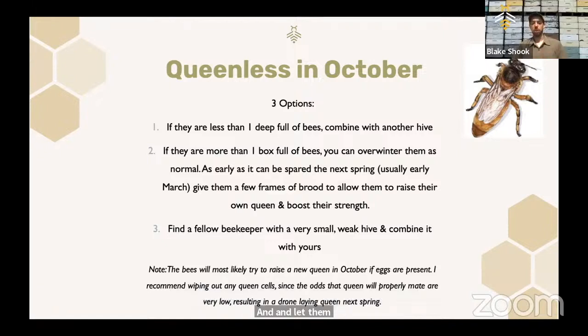Or the final option is that you can find a fellow beekeeper with a small weak hive and combine it with yours, or you may have a small weak hive with a queen and combine all those together so that now you do have a hive with a queen. So that's actually number three is my favorite. I mean, if I've got a hive with only 3 or 4 frames of bees, but they've got a laying queen, I'll combine that with my queenless hive. And now they've all got a boost in strength and I fixed my queenless problem.